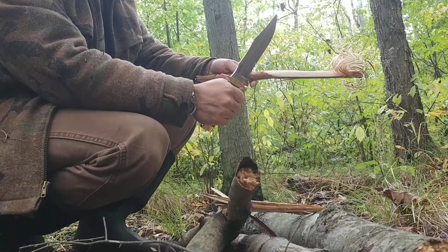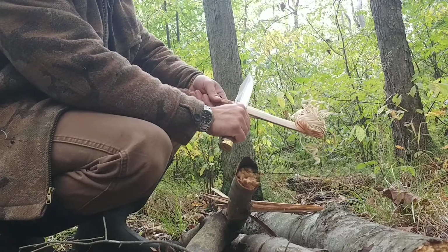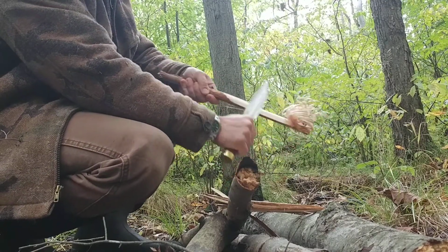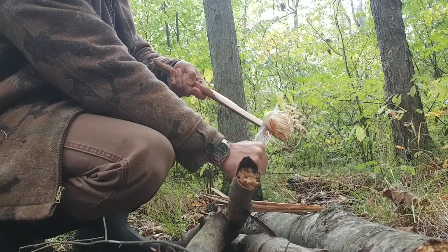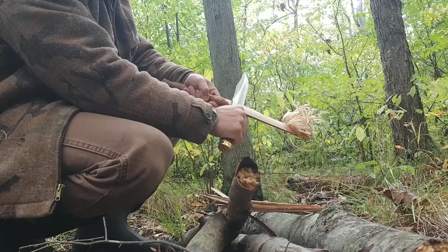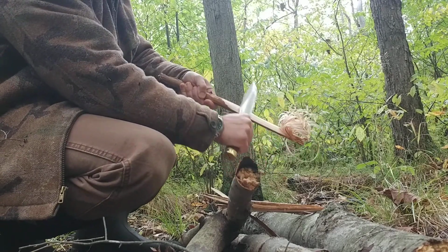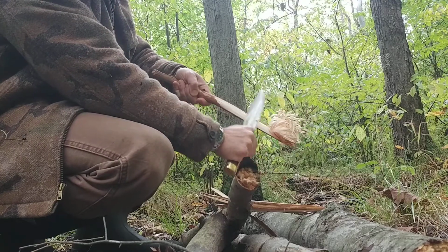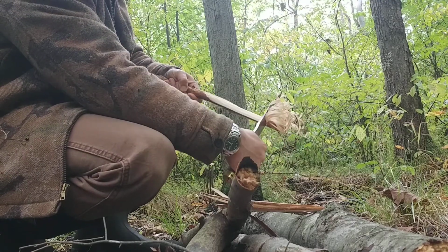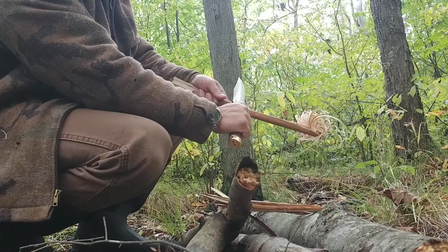Mostly have maple here. A lot of down material behind me. And so I'm just using what I've got here. Nothing fancy today. I'm not going to set up any shelter. Just going to hang out here for a little while and probably move on. This is just some maple that I had found on the ground.